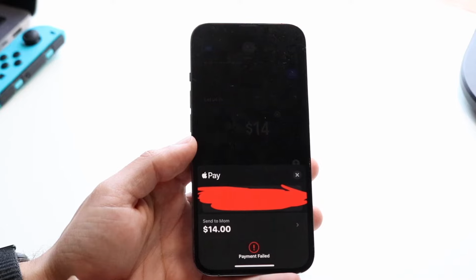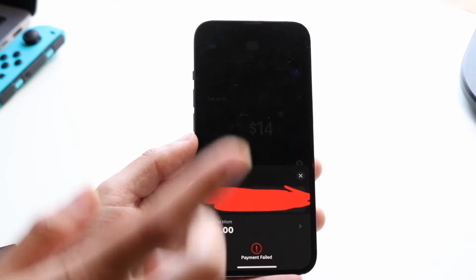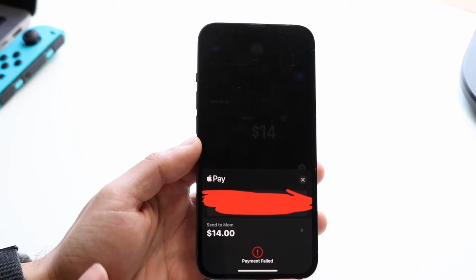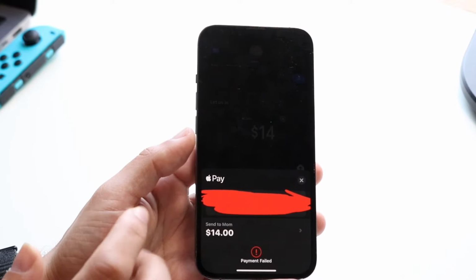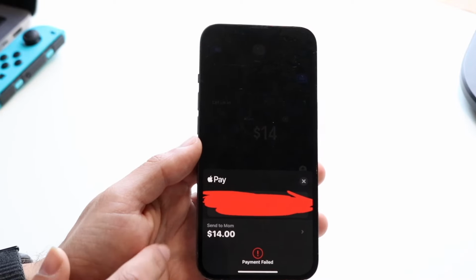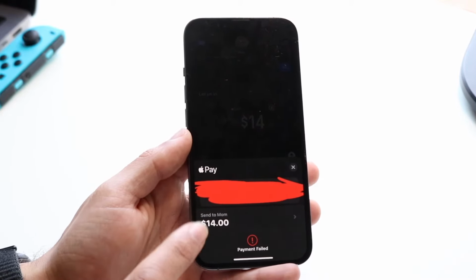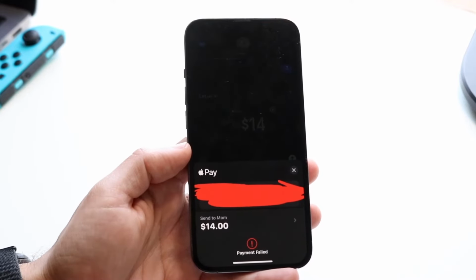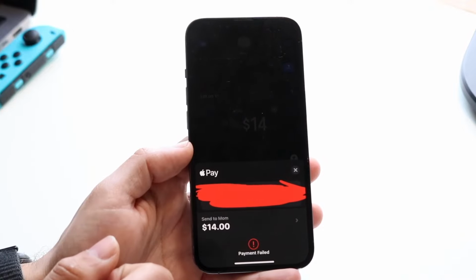If that doesn't end up working, sometimes it may also mean that your Touch ID or your Face ID was not working when you went ahead and set it up. So you do have to use either Touch ID or Face ID in order to use Apple Pay or anything like that. So if it keeps on failing or declining, another reason may be that you're just not inputting the right biometric information, such as a Touch ID or a Face ID.